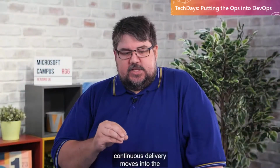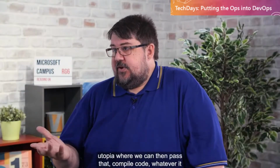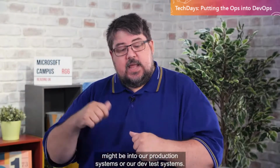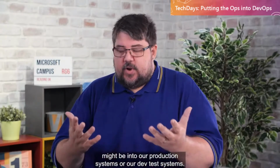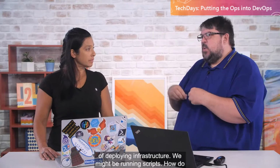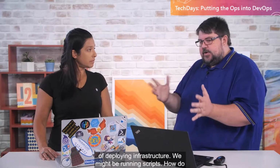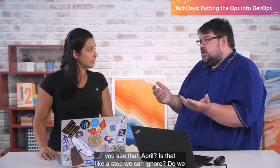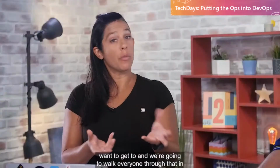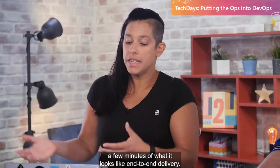And from there, essentially, continuous delivery moves into the utopia where we can then pass that compiled code, whatever it might be, into our production systems or our dev test systems. So in terms of how does that continuous delivery work in an IT pro world, because we're not writing software here, we're kind of deploying infrastructure, we might be running scripts. How do you see that, April? Is that like a step we can ignore? Do we need to use continuous delivery? Continuous delivery is kind of this like utopia where we want to get to. And we're going to walk everyone through that in a few minutes of what it looks like end-to-end delivery.